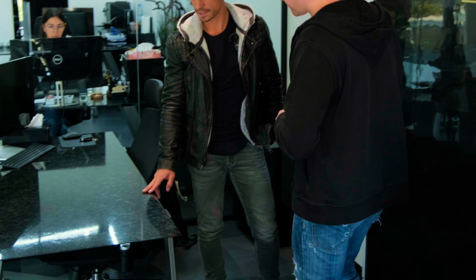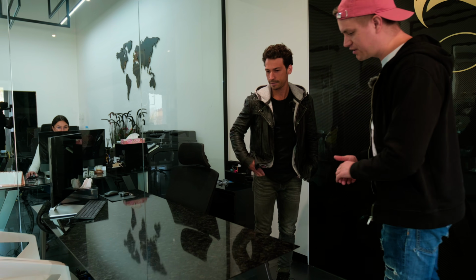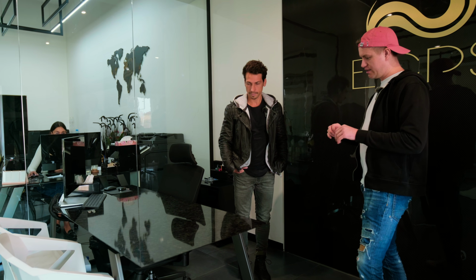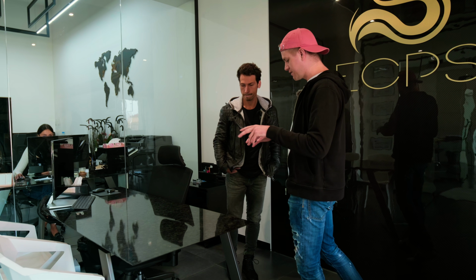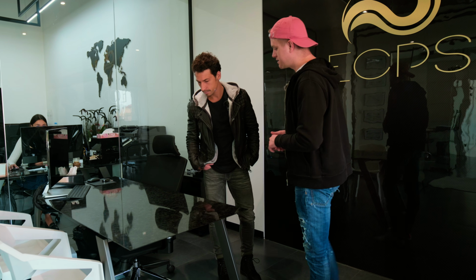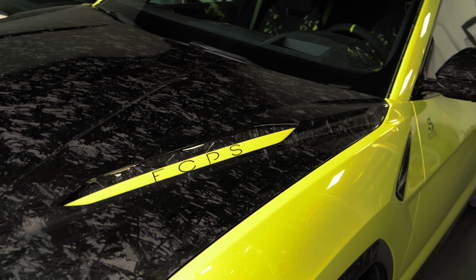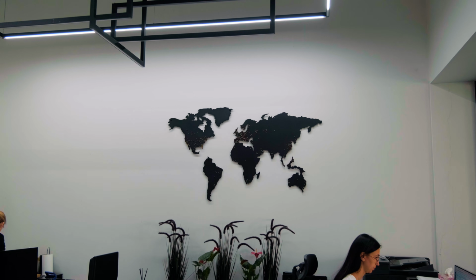Looks different, and this is very different as well. Yes. How do you call that? It's called forged carbon, and this carbon fiber is actually made by hand. That's the chopped carbon fiber put in the mold in specific conditions, with a specific way of putting the threads in, and then it's baked, infused in the oven. So that's the final effect of this carbon fiber. It's pretty different.